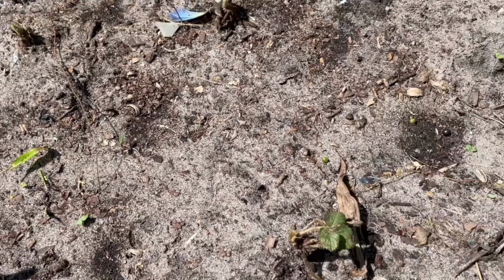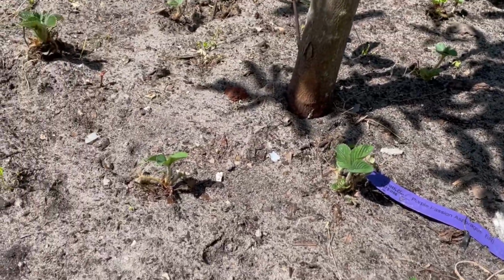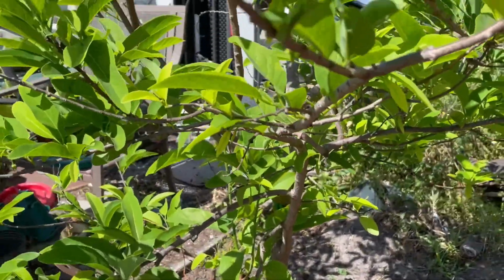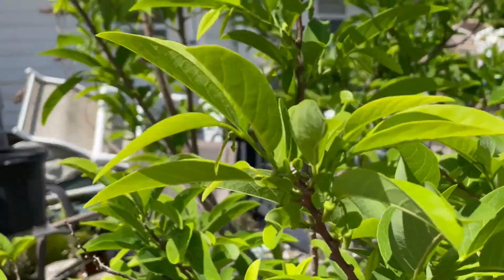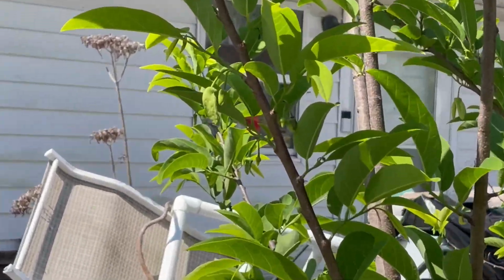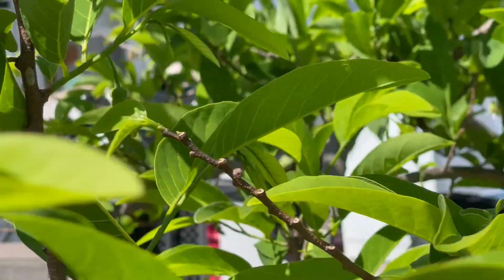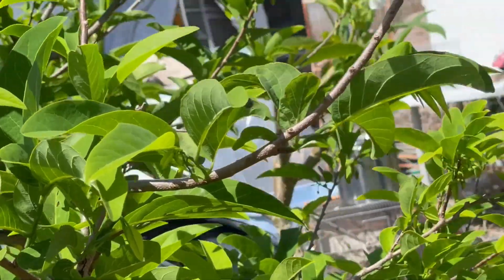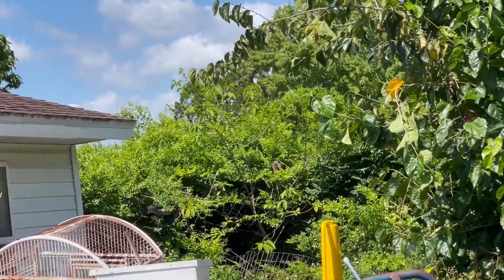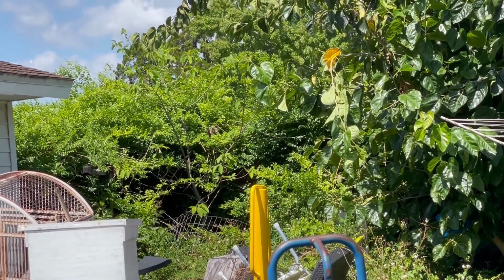A little seedling. I got it from out from underneath here, so it's a possibility. It looks like the same leaves, so I'm gonna see if that is what it is, and then I'm going to try to grow it up. It's absolutely gorgeous. I'm so excited about this tree. Now, that one over there really needs some TLC and all that crap cleaned out over there, but I just can't get to it yet.